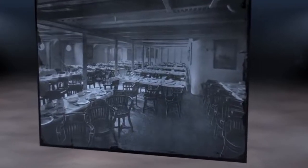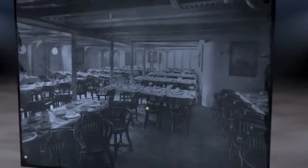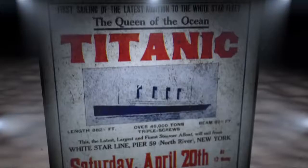White Star had a good reputation among immigrants. It was known for how well they treated their third class. To some, Titanic was the most luxury they'd ever seen in their lives.